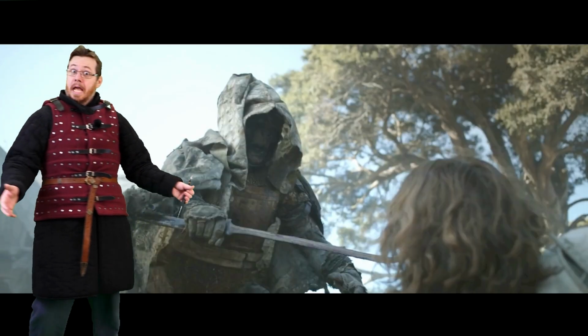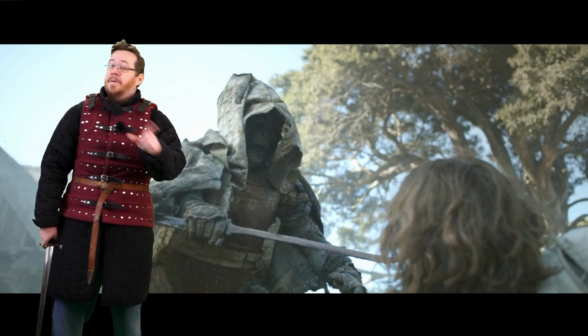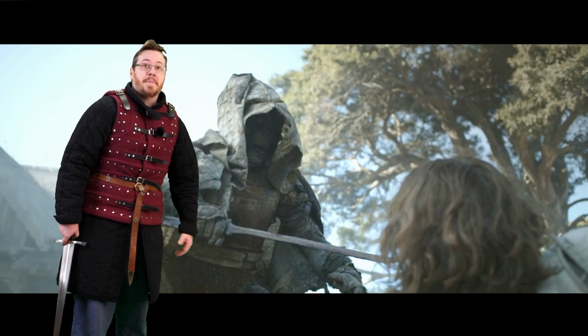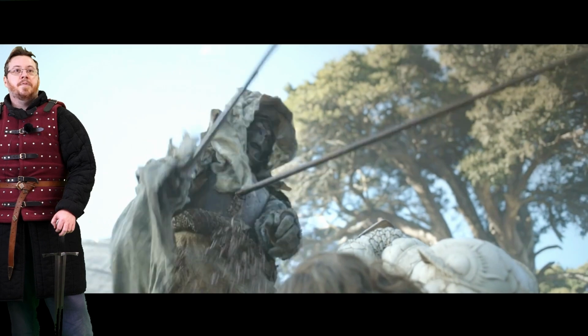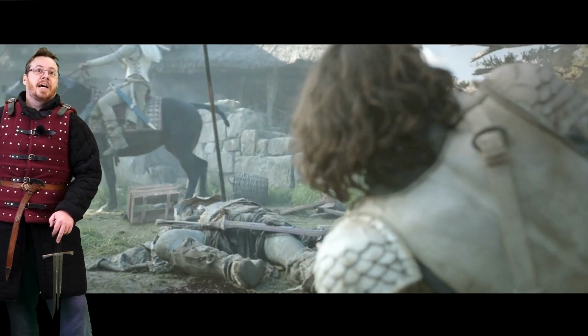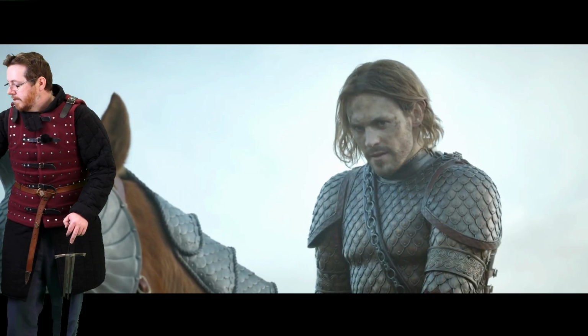Oh, now an orc has a weapon? But all right. The only reason they've given this orc a weapon is because you know that someone is going to come in and save him, because if this orc was going to pose a threat, he wouldn't have a weapon and they'd tussle and wrestle. And of course, yep, he gets speared. But you thought it was his son? Yeah, it's Halbrand.